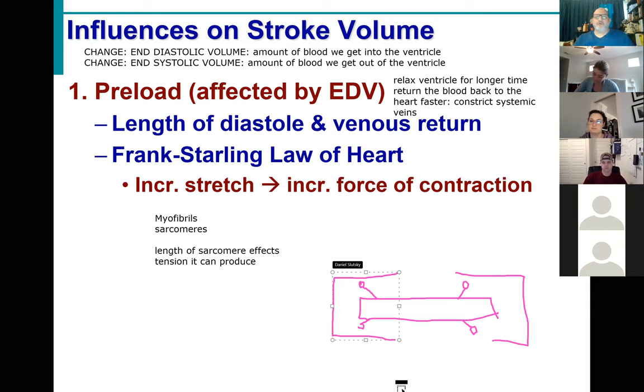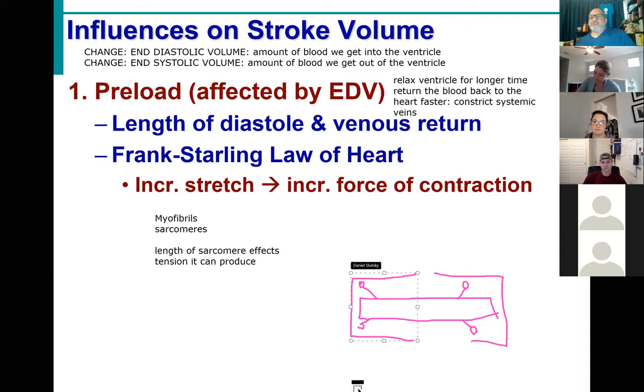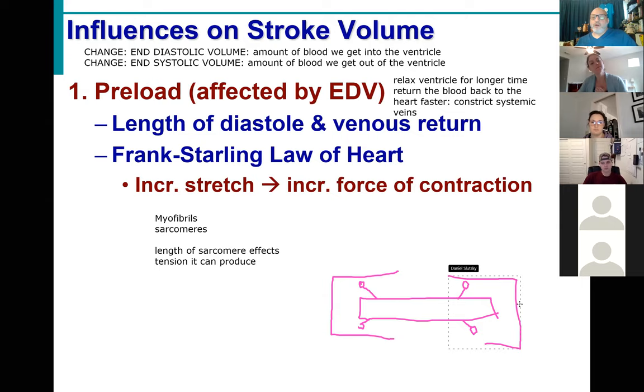And remember also in 430, we said that when we're in anatomical position, most of our muscles are at their most efficient length. Well, it turns out the heart isn't. The heart at rest is normally a little shorter than its most efficient length. So as it fills with blood, it stretches to a more optimal, stronger length, and it is able to produce a more powerful contraction.